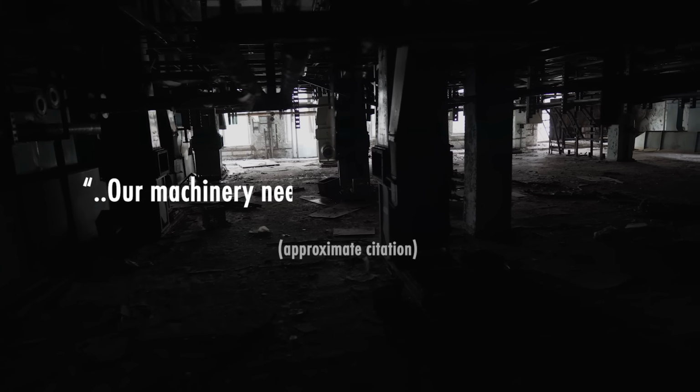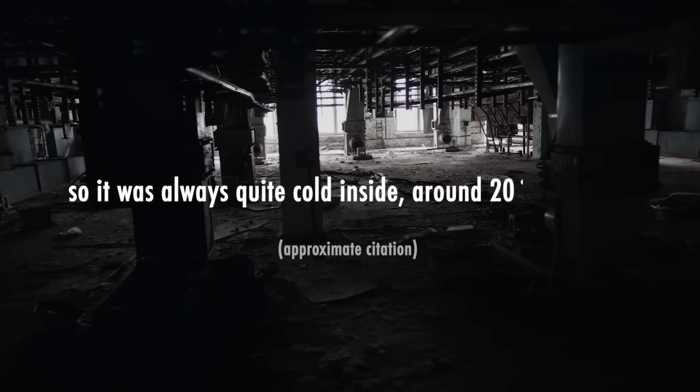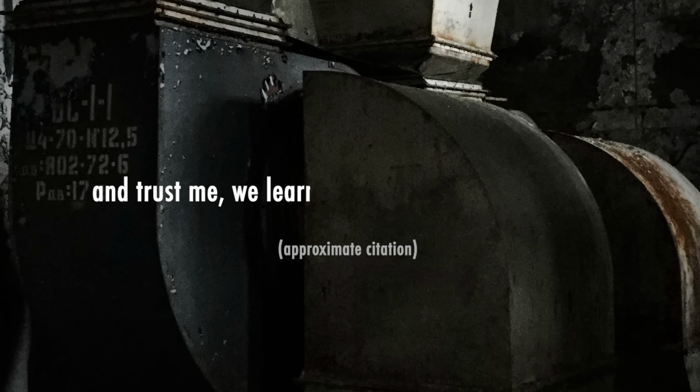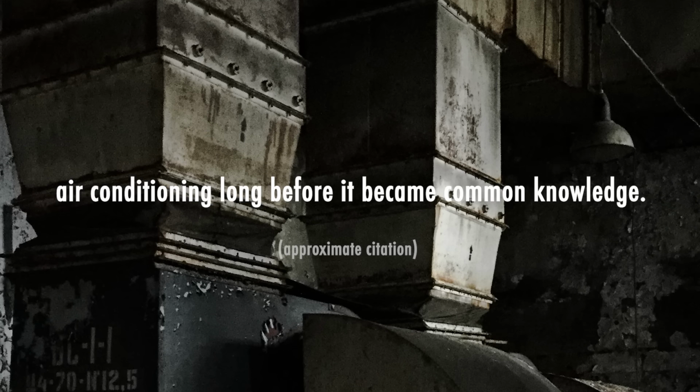Our machinery needed a special climate to operate, so it was always quite cold inside, around 20 degrees Celsius. In summer we often went outside during breaks, so trust me, we learned how to get a cold from air conditioning long before it became common knowledge.